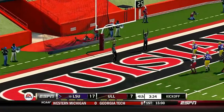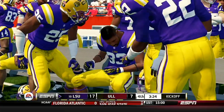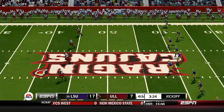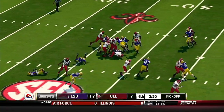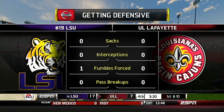He splits the uprights with the extra point. They line up to kick this one away. Anderson from the two. Tackle at the 28-yard line. The Tigers defense came to play, and man, they have played beautifully. How many do they have dressed out there? 12 or 13 defenders? I mean, they're flying all over the field.